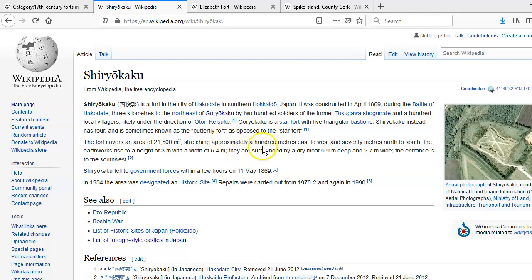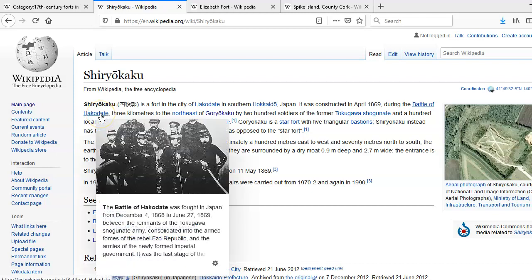Hi everyone. I just got some thoughts in Japan, believe it or not. This one was constructed in April 1869 during the Battle of Hakodate, fought from December 4, 1868 to June 27, 1869, between remnants of the Shogun Army, consolidated into the armed forces of the rebel Ezo Republic, and the armed armies of the newly formed Imperial Government.